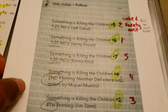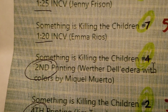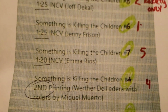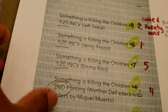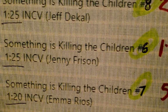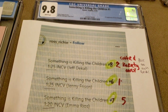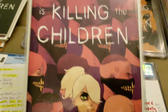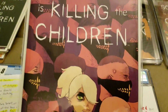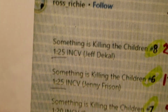It's one of the rarer books. Who knew it was going to go to the heights that it's gone so far as prices go. I am sorry, my friend, but you know what? I know that Pete has a number 6, not the Jenny Frison, but he does have the number 6, the Virgin of this. And you know what? Keep that one, my friend. Keep that one, please. Keep it.